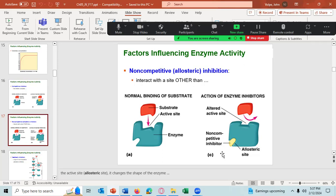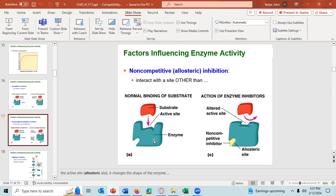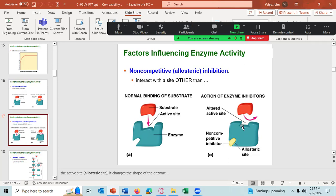When the allosteric inhibitor binds to the enzyme, it changes the folding pattern of the enzyme. So the enzyme will now take on a different folding pattern, and that will change the active site. This active site can no longer bind to the substrate, and so that will inactivate the enzyme. Any question about non-competitive inhibition?